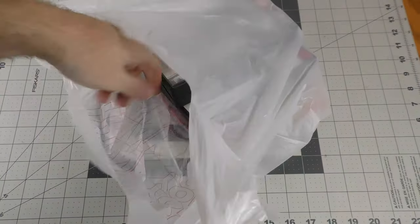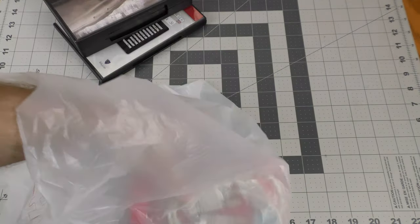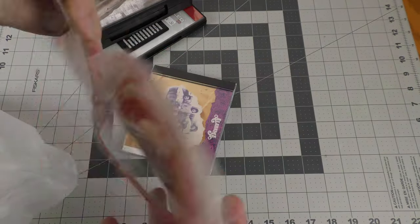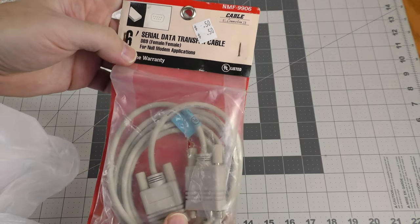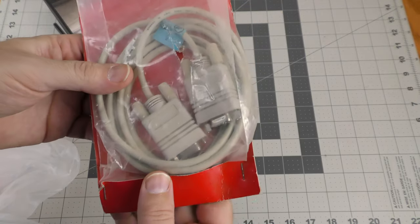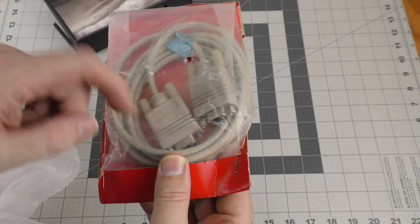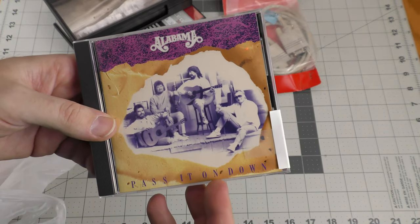I picked up a few things from the St. Vincent de Paul thrift store. Here we have a serial data transfer cable. This is a null modem cable. These were used back in the day to hook up computers to each other. We got a CD from Alabama.